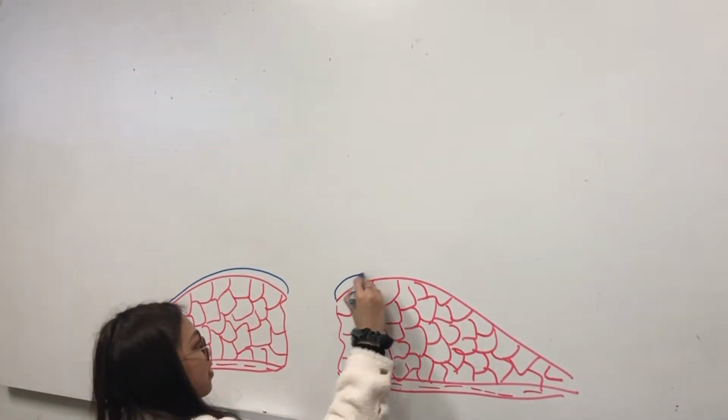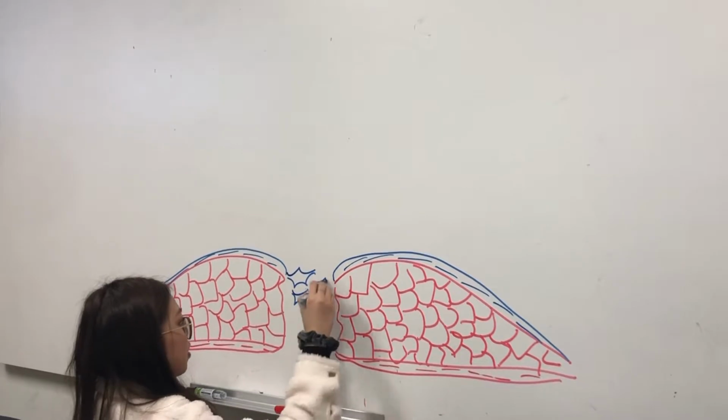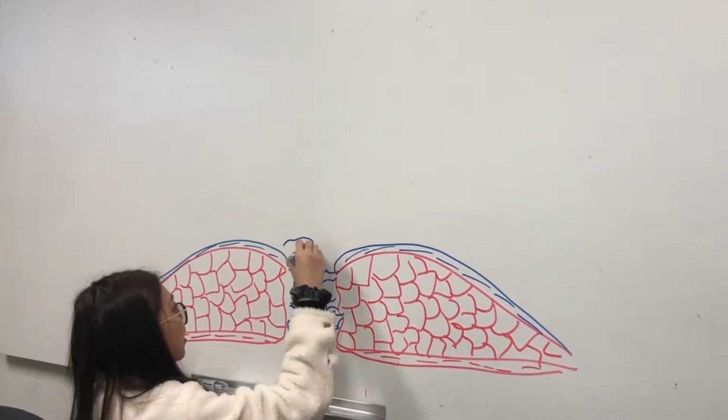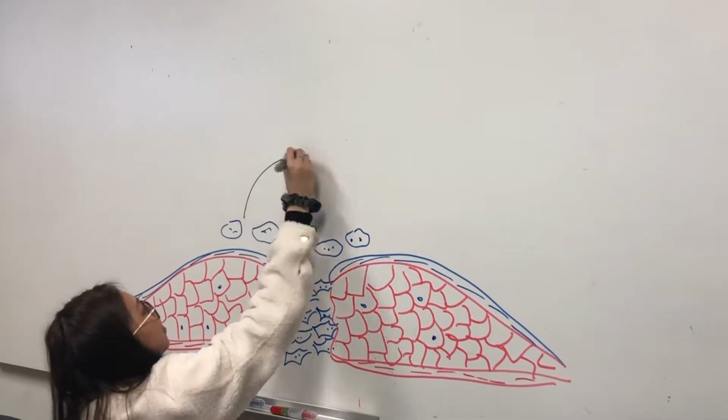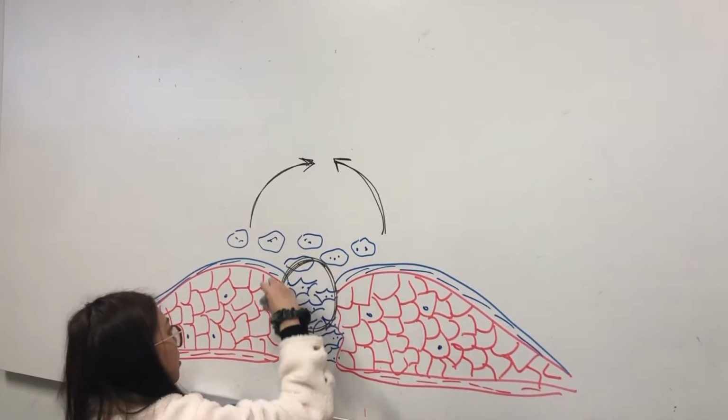These factors are activating aggregation and secretion to form the platelet plug, where they are continuing to induce vascular spasm and promote clotting and vessel repair. This phase is called the platelet phase.